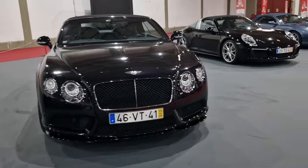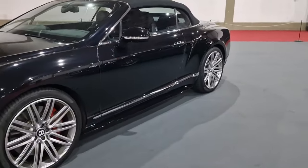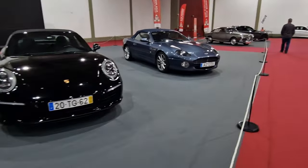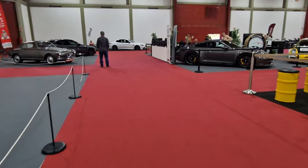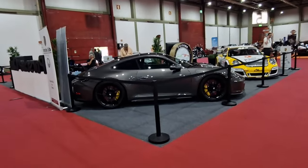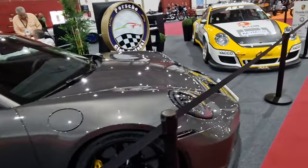It's a pity they don't have more lights in this room. Bentley. It's actually a convertible one. Don't know if this is a Continental. Porsche, Aston Martin. And on our right we have a nice Ferrari. Here we have the Porsche. So these are like auto stands, the make auto stands, brands, or clubs.